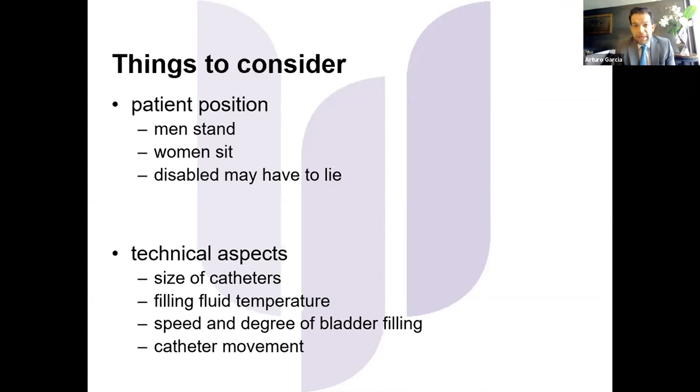If you are in a place where the room is really, really cold, you might want to warm up the water a little bit, but there is no need to do this in every patient and in every day. The speed and degree of bladder filling is different for every patient. We usually use 30 mils per minute. If you have a neurological patient, always start slower with 10 mils per minute.